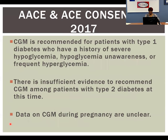In 2017, they took a step back a little bit and still recommended CGM for patients with type 1 diabetes with a history of severe hypoglycemia, unawareness, or frequent hyperglycemia. And I will tell you, for this population, Medicare is covering, and we'll get into more of the details of that. Medicaid now is covering for patients under the age of 21. So if they're under the age of 21, there's very little resistance to getting a CGM device. Over the age of 21, then it becomes a little bit more of a struggle. For type 1 only? For type 1 only. This is type 1 only.